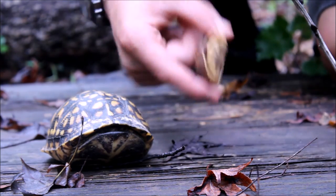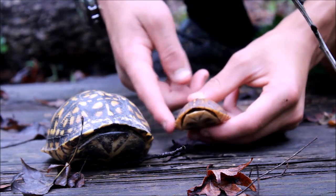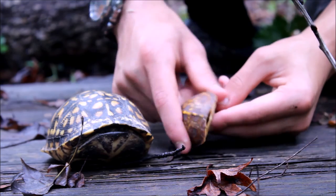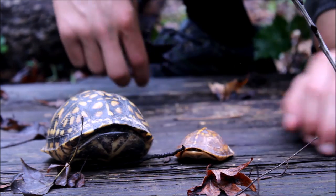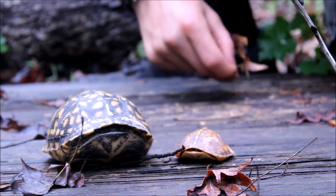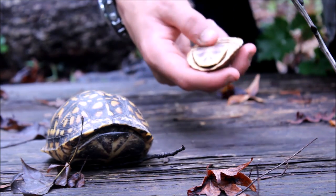This one is a baby. I don't know how old it is, but it looks small enough to be a hatchling. I'm not positive, but it could be. As far as gender on this one, I'm not sure. I don't know if males are born with the concave or not, so that could be something that comes with development. I don't know if there's a sure way to tell. But if they are born with the concave, then this one is also a female because there's no concave.